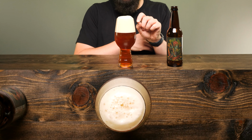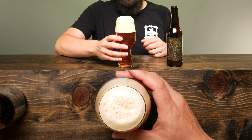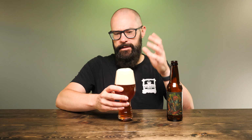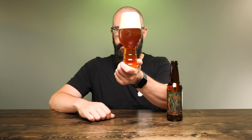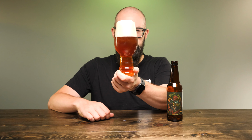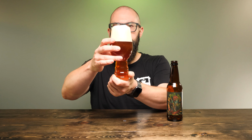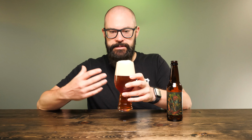So yeah, the head is super foamy, looks really dense on top of here, and it's off-white. It's a bit of a tan kind of color. Looking at the color itself, to me, I see a nice copper color. You might see a little bit more of a reddish hue to it, but it looks very copper to me. This head is insane. It's not going anywhere.